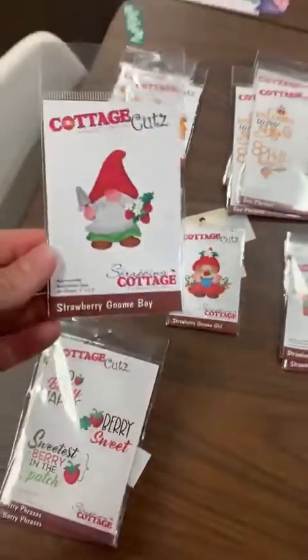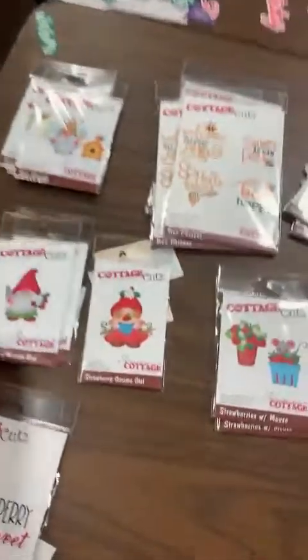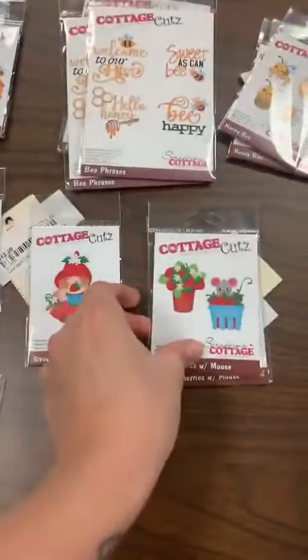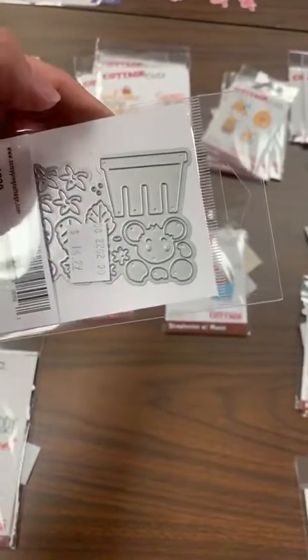Then they came out with some other little gnomes. This is the strawberry gnome boy, and then the strawberry gnome girl, strawberries and a mouse. So I can kind of turn that over so you can see the size of your little strawberry basket there.